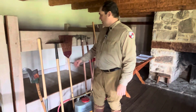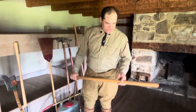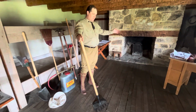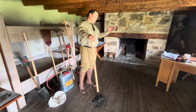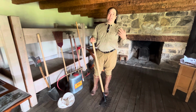You have, again, another kind of rogue hoe here, and the rakes, to help create fire line. What you want to do is create bare earth between the fire and what's not burned, so the fire can't jump, or hopefully not jump, that dirt line. So it's a lot of hand work. And to this day, forest firefighting is a lot of handwork.